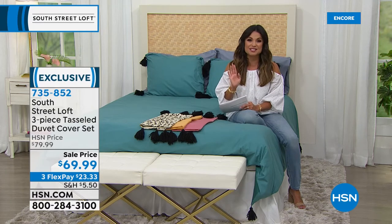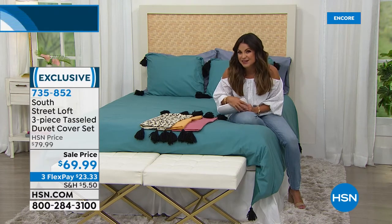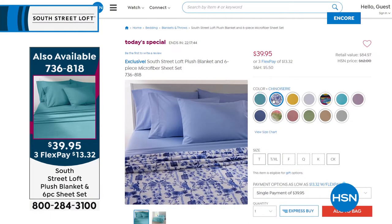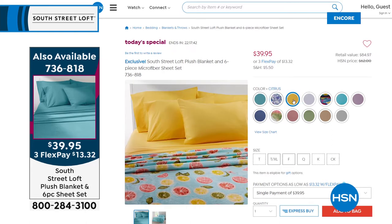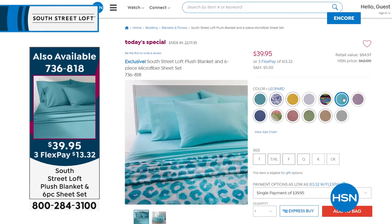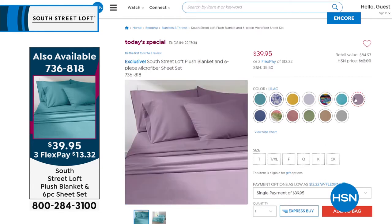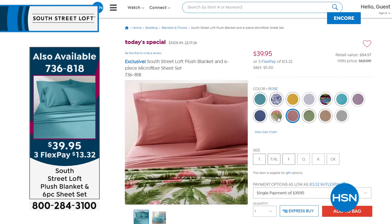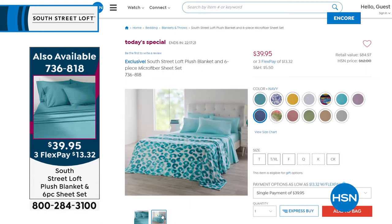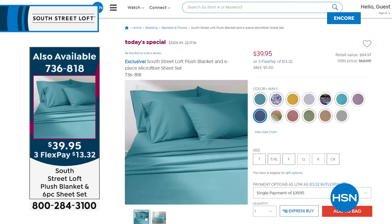If you missed our today's special, about 4,000 of you now have picked it up. It's the biggest we've ever done, you guys. We've never paired these two top-selling customer picks together before. You are getting a six-piece brushed microfiber sheet set: fitted sheet, flat sheet, and four pillowcases. You are also getting that plush, super soft summer weight blanket. We have six different exclusive, brand new summertime prints and seven different solid options. We have all sizes: twin, twin XL, full, queen, king, and California king.